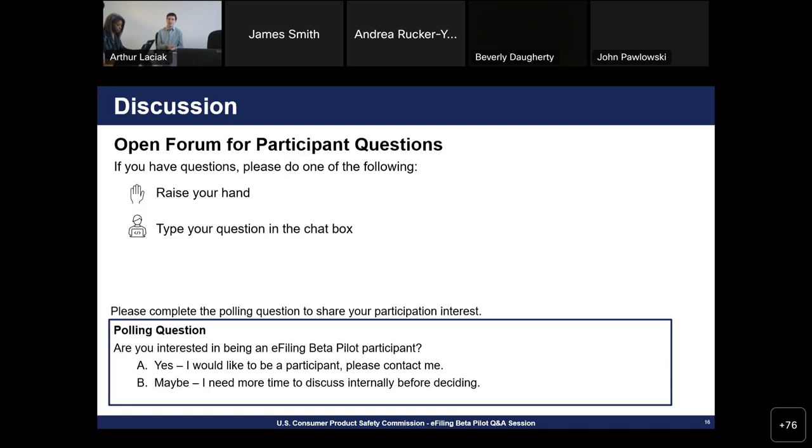But if this is a question more about batch manufacturing and repeated manufacturing, that's something we will address as part of the beta pilot: at what point would you be required to submit a new certificate for that product, and to what extent can you include multiple batch runs over a series of weeks on one certificate.